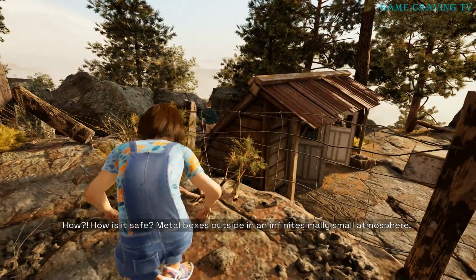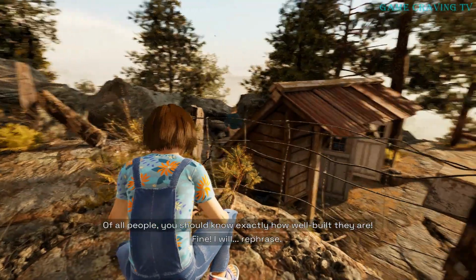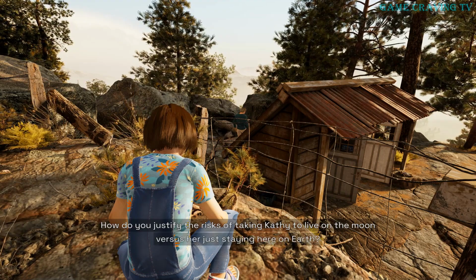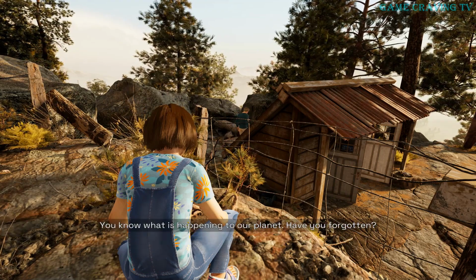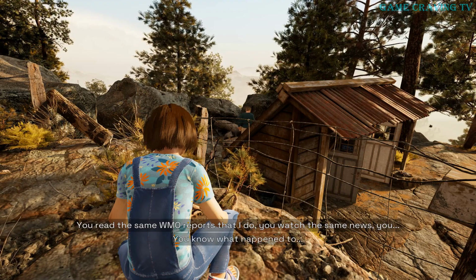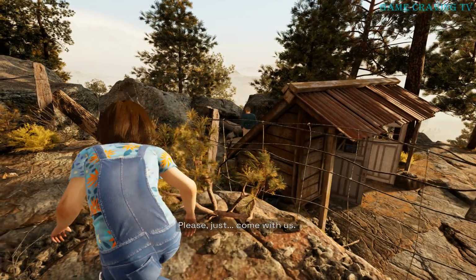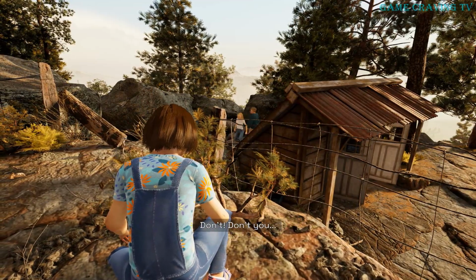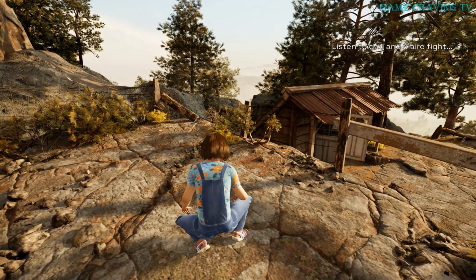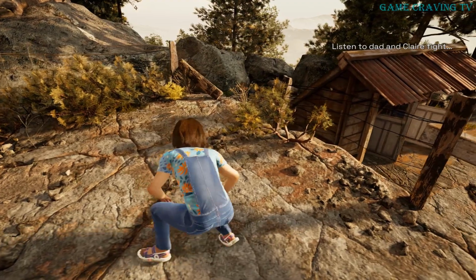How is it safe? Metal boxes outside an infinitesimally small atmosphere. How is that safe? Of all people, you should know exactly how well built they are. I will rephrase. How do you justify the risks of taking Kathy to live on the moon versus her just staying here on Earth? You know what is happening to our planet. Have you forgotten? You read the same WMO reports that I do. You watch the same news. You know what happened. Don't you? Come on, Claire. I hate you for what you're doing. I hate you.